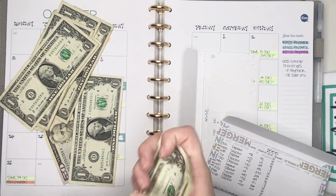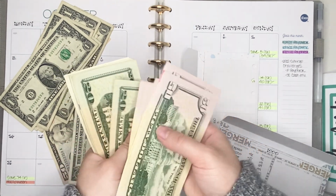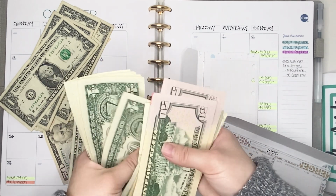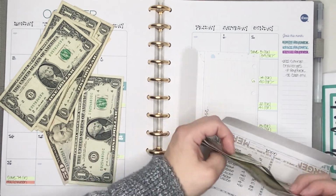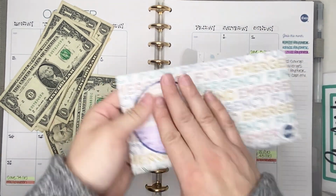Let's count the emergency fund up again. 474. 1, 2, 3. 320, 40, 60, 84. 420, 40. 60, 61, 2, 3, 4, 5, 6, 7, 8, 9, 70, 1, 2, 3, 4. Okay. So we do have 474 still in my emergency fund. And that did help to slim down my emergency fund a little bit, which is nice.